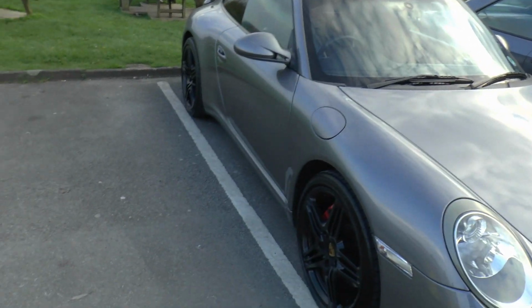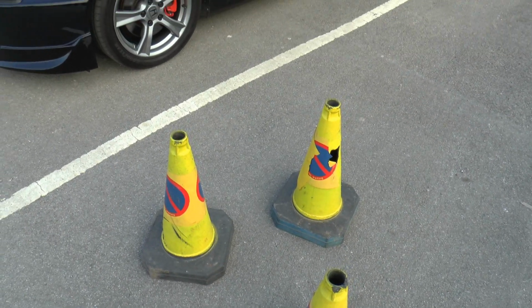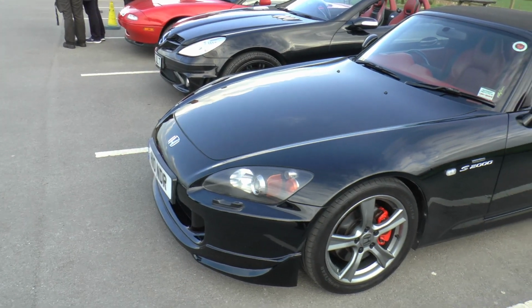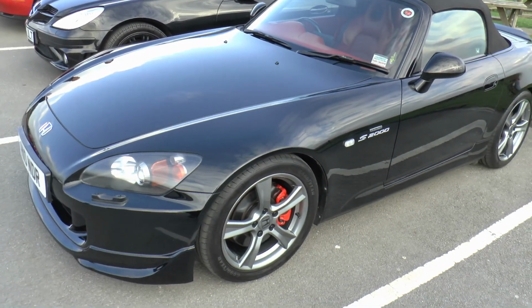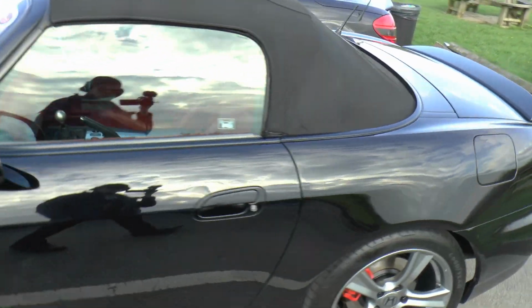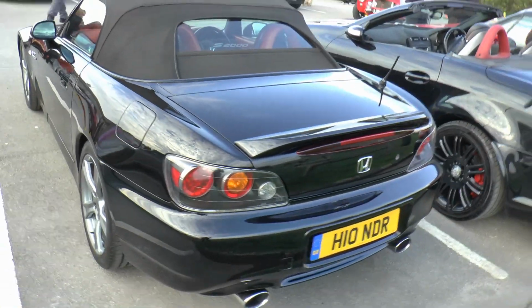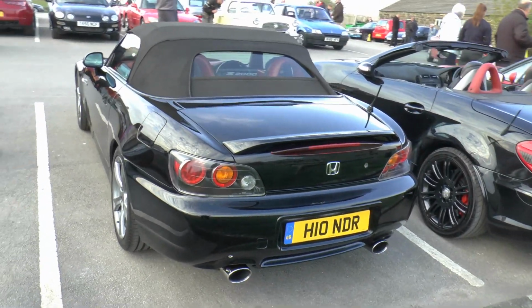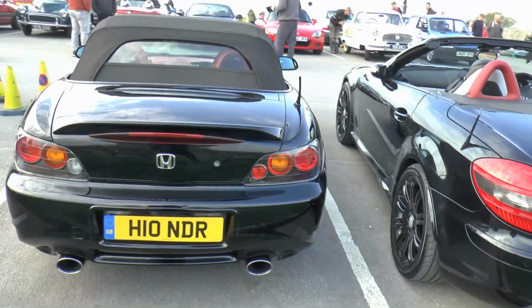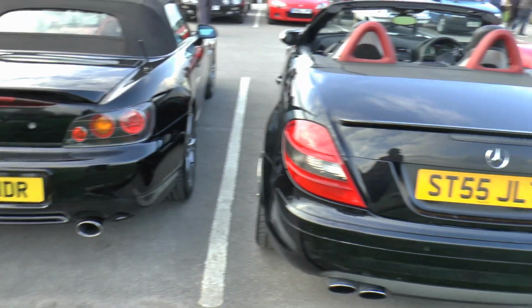That's lovely. Well, somebody's come on with three cones. Not sure how they managed that, but there we go. Ah, there's a black Honda here. S2000. I thought they were quite rare, but we got two last year. And one of them, the owner unfortunately passed on. So I'm not sure if this is the one or this is the other one. So if you're watching this and commenting, then drop me a line.